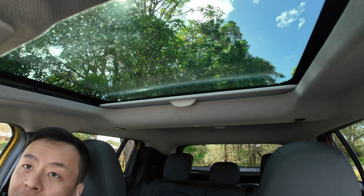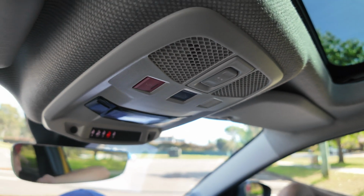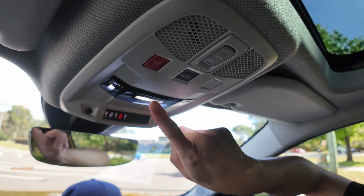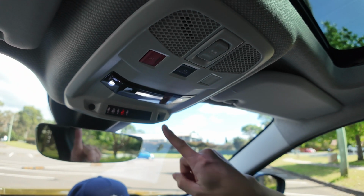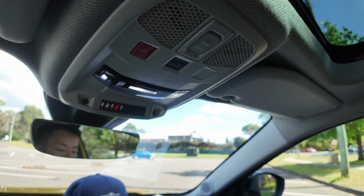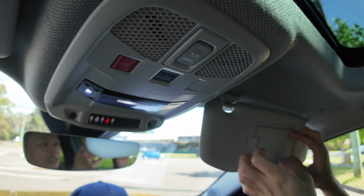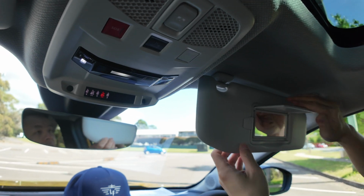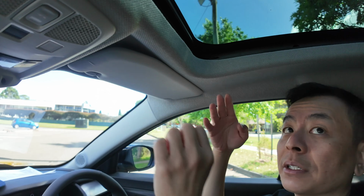You can open the boot from here too. I'll just pan up here on the top. There you go, a couple of buttons there. And reading lights on and off. I think that's a driver monitoring because it's beeped at me a few times. And then visor, mirror, not lit. Can't slide out. It's okay.